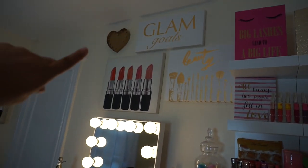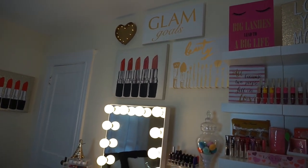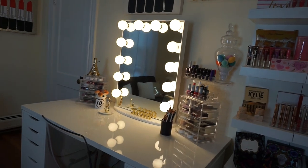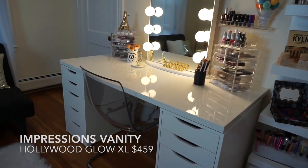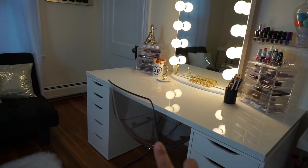That heart actually lights up, and I wish I turned it on. So that's how it looks on. And then, of course, the beauty of it all, my Impressions Vanity Extra Glow Mirror with the IKEA tabletop and the two Alex drawers. This acrylic chair is from IKEA.